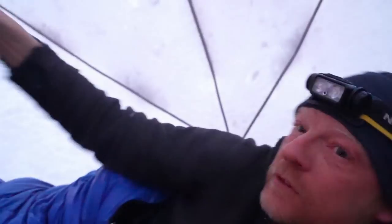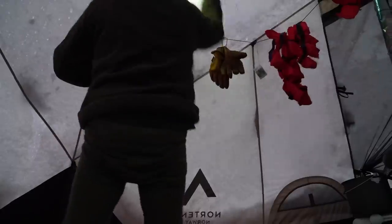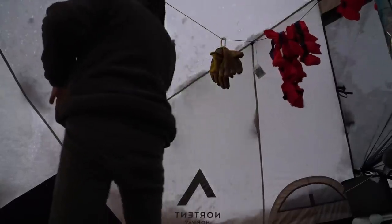Nice when you can reach the wood stove from your sleeping bag. Now I had to jump into my shoes and take away this snow. Oi! My camera. Oof. Nothing happened.